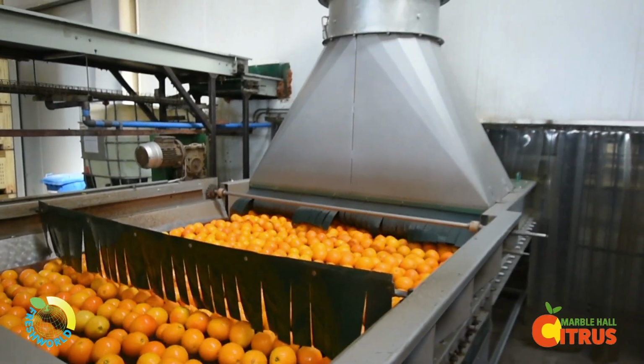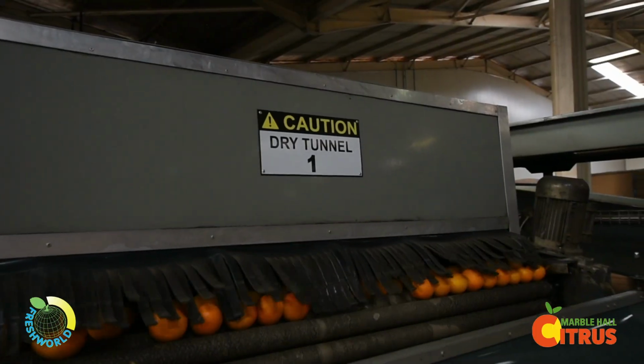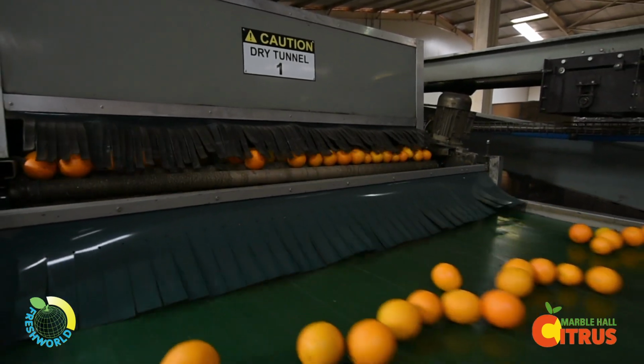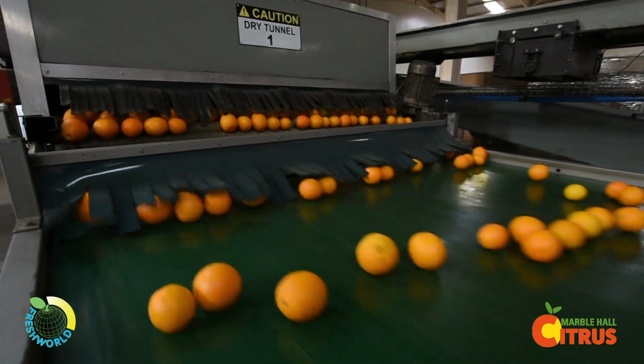As the fruit comes out of the flooder, it enters drying tunnel 1, where it gets heated to 38 degrees Celsius. This tunnel dries the post-harvest chemicals to ensure that the amount applied is adequate to standards expected.